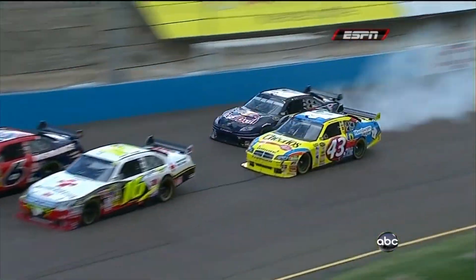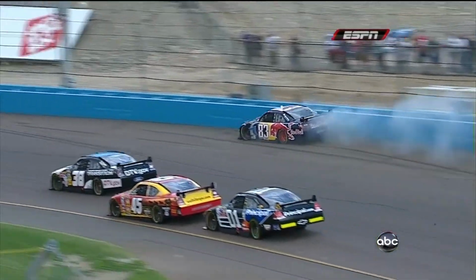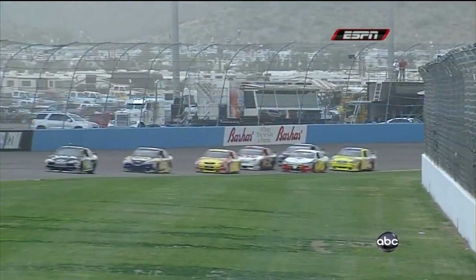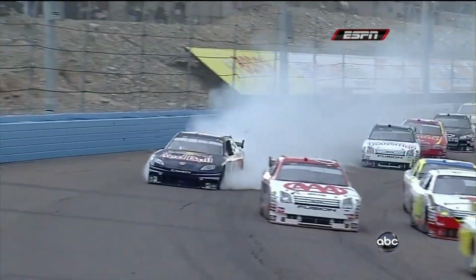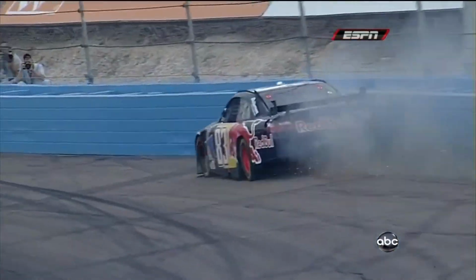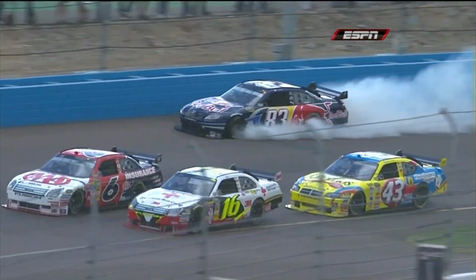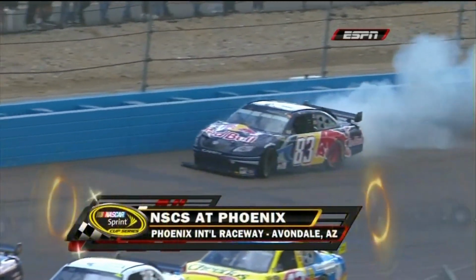Top of your screen. Man, oh, a tire just came apart right there. Had to have run over something on the racetrack. You can see that right rear tire go. Man. Hard impact. Second caution flag of the day. Hard lick there by the 83 car of Brian Vickers. Kurt Busch is our leader.